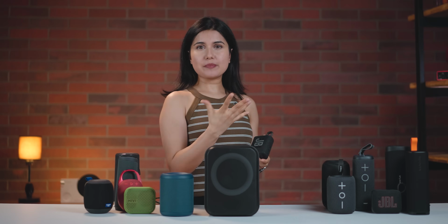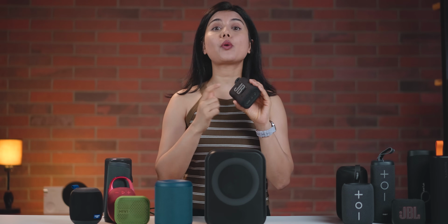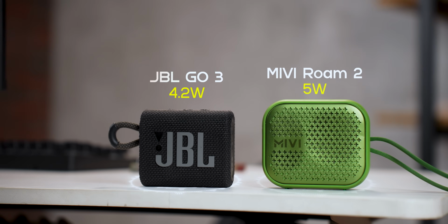So, you know how most people judge a speaker's quality simply by comparing their output capacity? Yeah, that is a bad idea because you see the JBL Go 3 with a 4.2 watt output is actually louder and retains better clarity than the Mivi Roam 2, which has a 5 watt rated power.